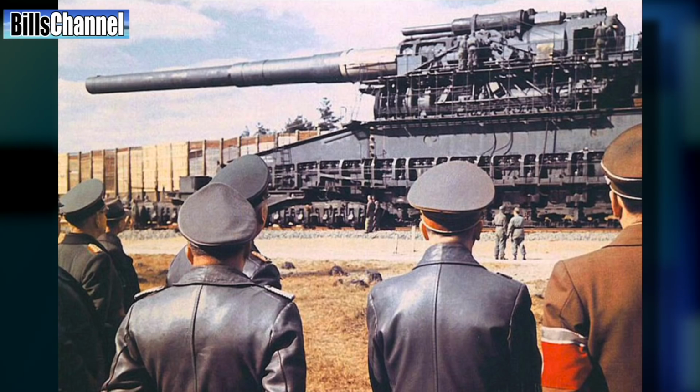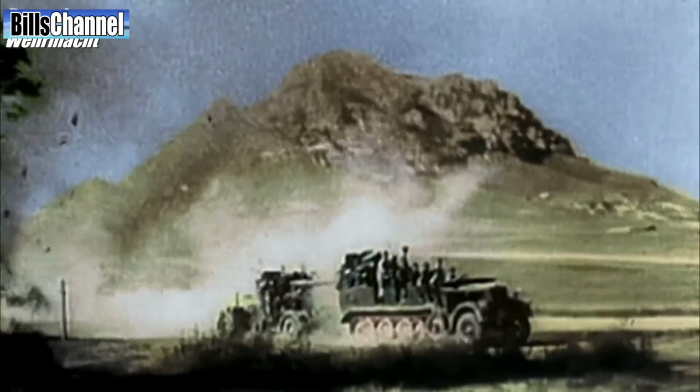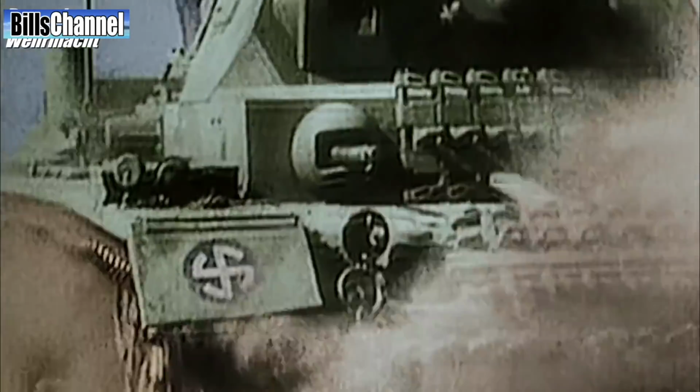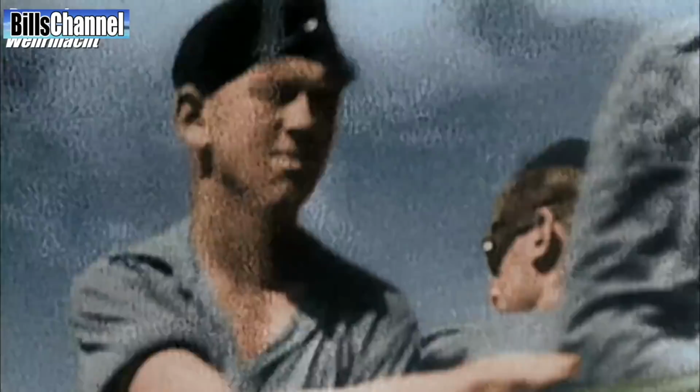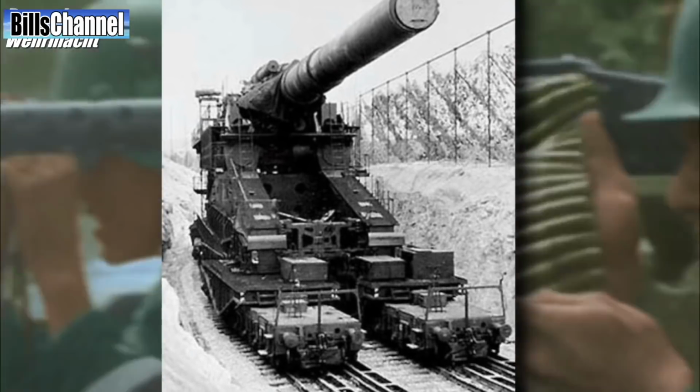No one is completely sure what eventually happened to the Great Gustav, but most believe it was destroyed by the Germans when they had to retreat from the advancing Russians. Nevertheless, it does remain to this day the biggest gun ever built.